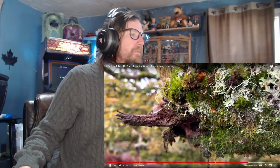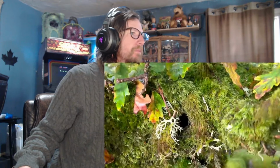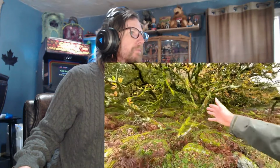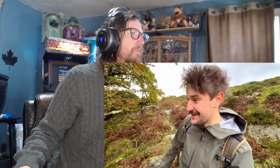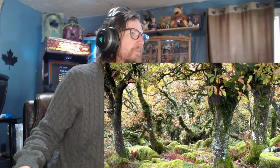Remember that hole we found, which I said I'd like to hibernate in? Forget it, I found a new one. Look at this. Look at the way this branch is just hanging down to the ground. Like these mosses and these lichens or these bryophytes, they really weigh down the limbs. And also just being on the side of the hill, the conditions give these trees so much character.